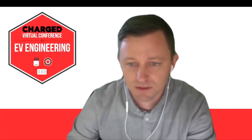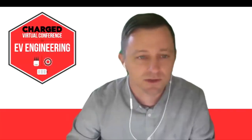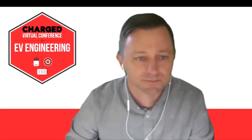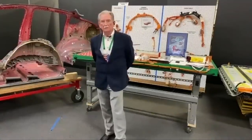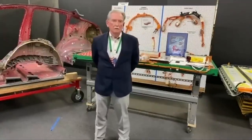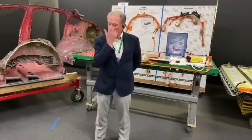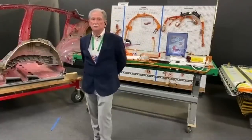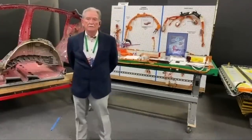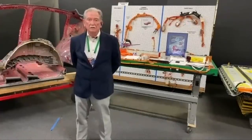So I saw a good one on here. Sandy, please help us understand why OEMs other than Tesla are betting on prismatic cells over cylindrical. Do you have any thoughts on that? There's lots of people that are using cylindrical batteries. Pouch batteries are more expensive, harder to make, but they have the potential to get more density. They don't really make it work that way.